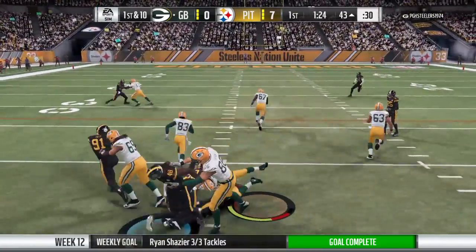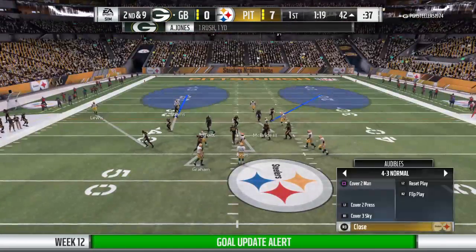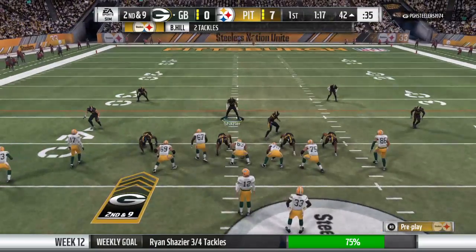Here's the rookie from UTEP, Aaron Jones. And he'll be brought down at about the 42. Just a yard on the pickup there, and it'll bring up a 2nd and 9.